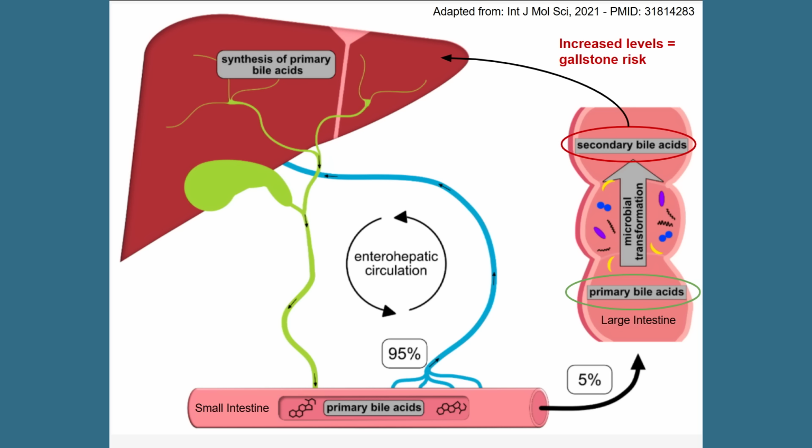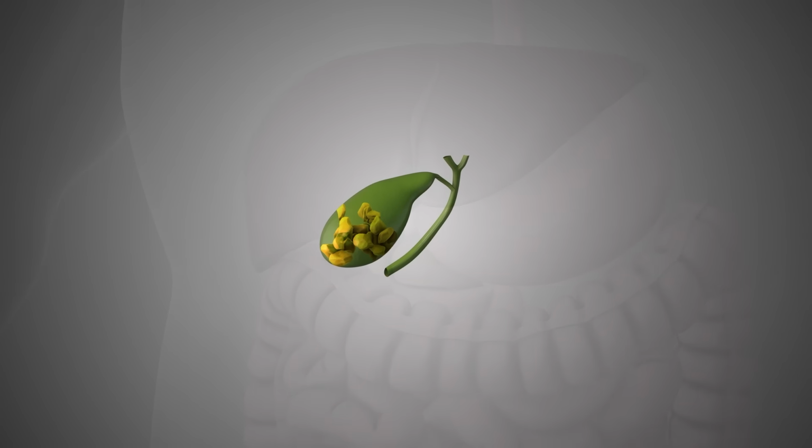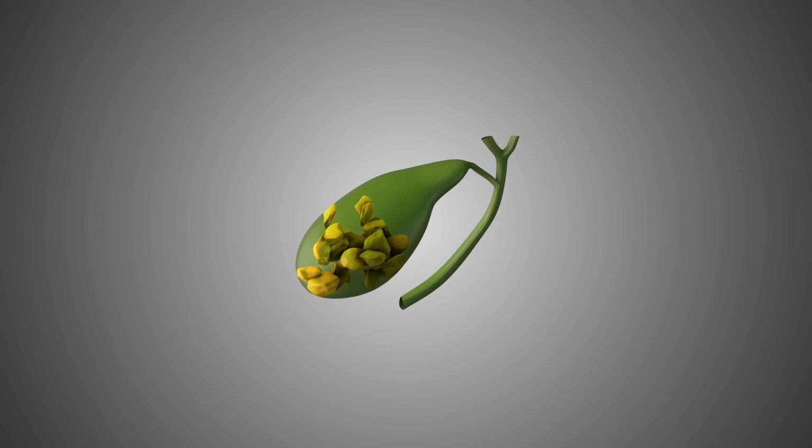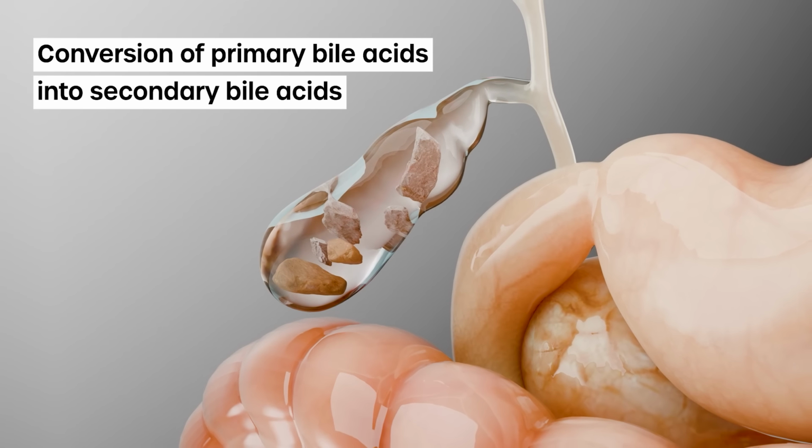Even though it's only 5%, what happens to that 5% plays a very large part in determining if you have a reabsorption loop that pushes you progressively towards stone formation or sludge formation or does not. Technically, this is known as conversion of primary bile acids into secondary bile acids. Now, some of this conversion is okay, but if that conversion into secondary bile acids is more than it should be, this poses a major risk factor again for gallstones and gallbladder sludge.